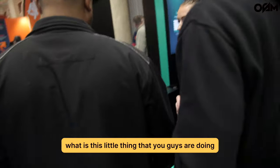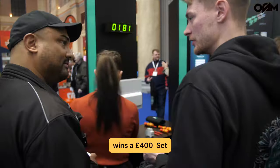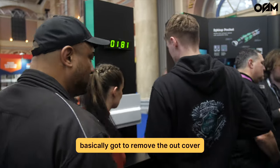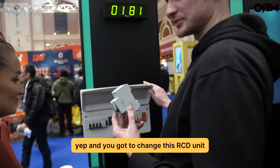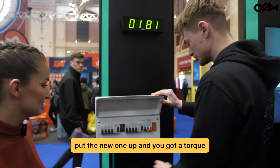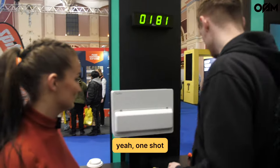What is this little thing that you guys do? So we've got a competition running. The fastest time throughout the event wins a £400 tool set. To do what? Basically, you've got to remove the outer cover. There's two screws here. And you've got to change this RCD unit. So you remove this one, put the new one on, and then you've got to torque it to 2 Nm, which is manufacturer spec. Once you're done, hit stop.